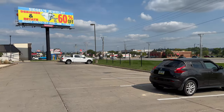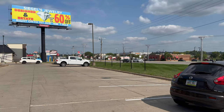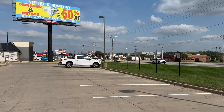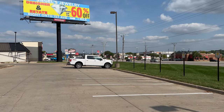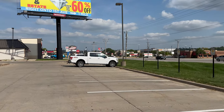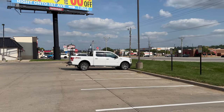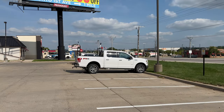Just on the other side of the parking lot from where I am charging the motorcycle is a bunch of stores and restaurants and convenience centers. So I'm going to get something to eat and drink. Then we can get back on the road, see if we can find a charger about halfway between here and home.